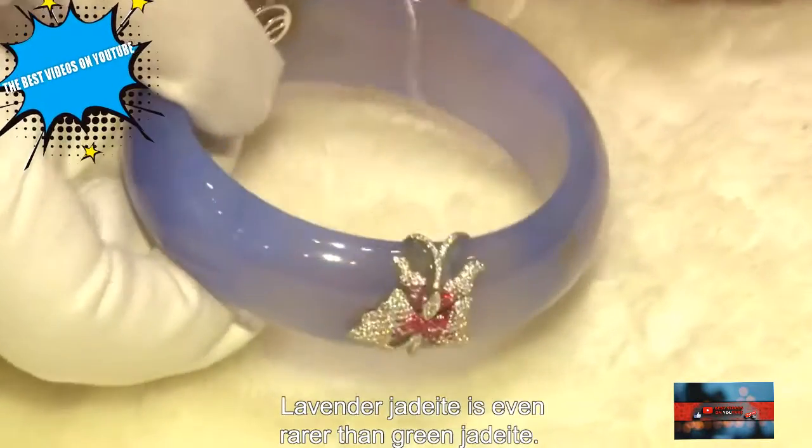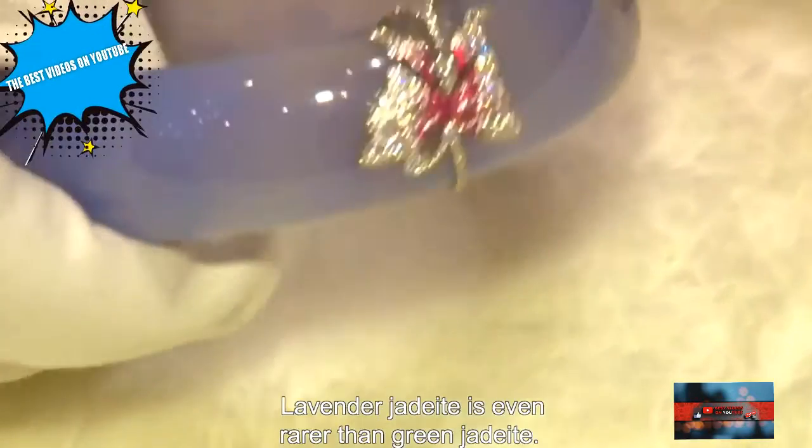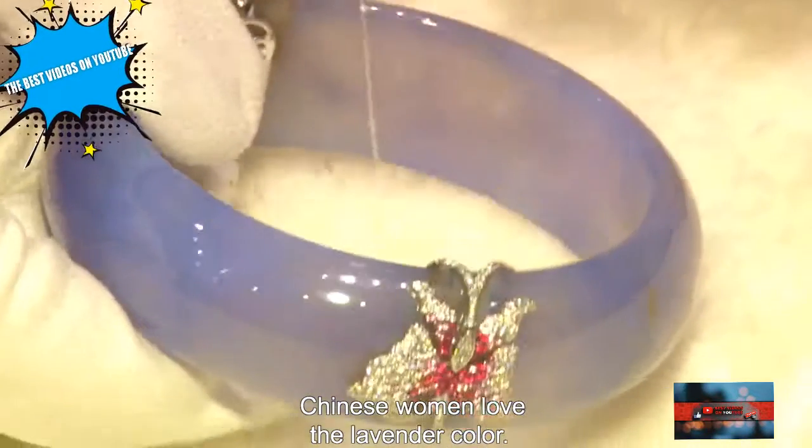Lavender jadeite is even rarer than green jadeite. Chinese women love the lavender color.